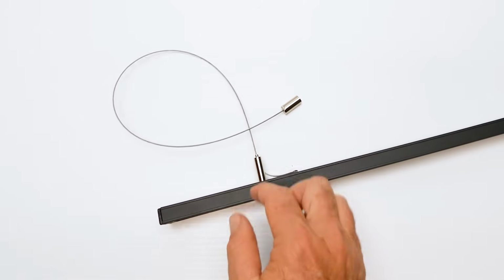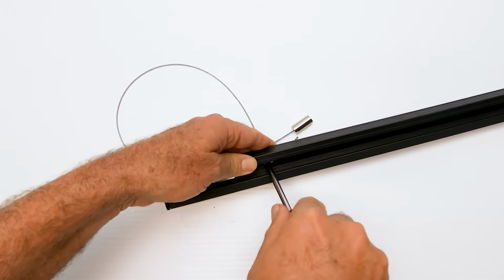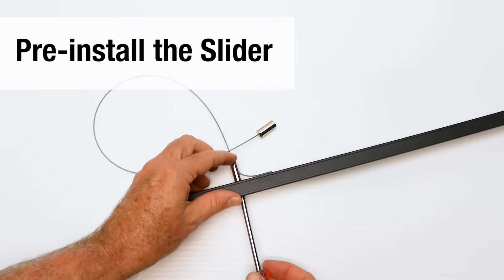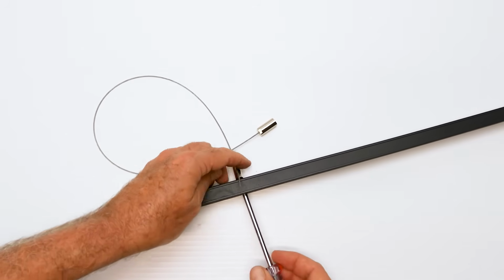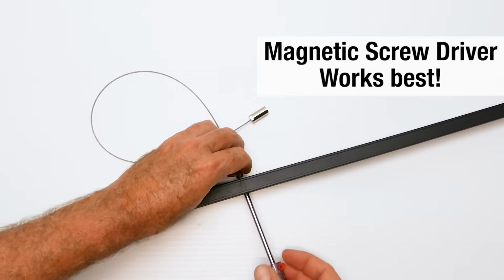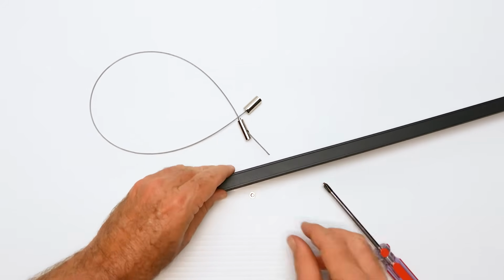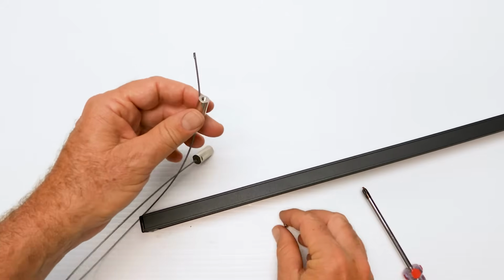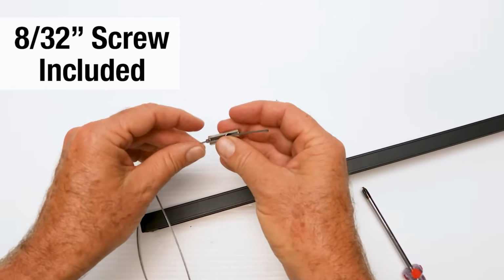And I want to take the slider here off the track, so I'm going to reach in here with my screwdriver. And whoever's doing the work, try to put these on the track before you put them up, rather than trying to do it all up in the air. And buy yourself a magnetic screwdriver, because you're inside of a channel, and it really makes it a lot easier if you have one. So here's a little slider device. I took the screw out. This is an 8/32 screw, it comes with it.